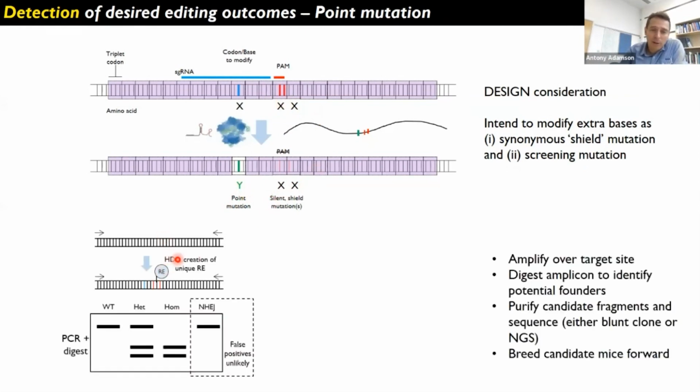So let's imagine, as well as generating the point mutation, we're creating a brand new, unique restriction enzyme site as part of the HDR process. So now we can amplify over the target site, and then we can digest the amplicons with the enzyme. And if we've got a wild type sequence in there, we don't get any digestion.